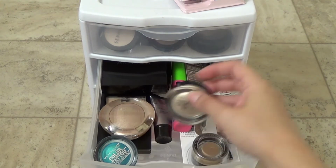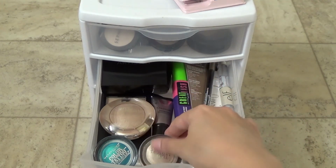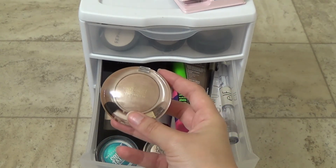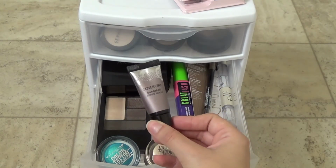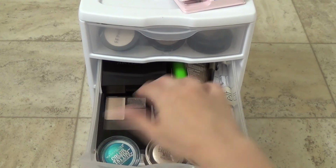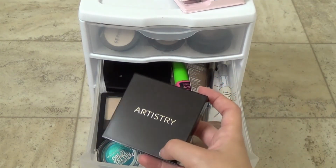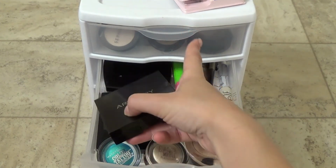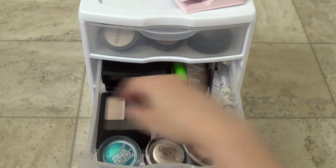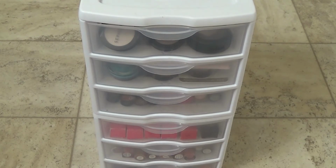So I have a couple of these tattoo eyeshadows from Maybelline. I have this little golden shimmery eyeshadow from Milani. I have this shine shadow from CoverGirl. I have this little quad from Maybelline. I also have some products from Avon and Artistry. I believe Artistry is a more expensive brand, but I couldn't fit this eyeshadow in the first drawer, so I just keep that back there with Avon. So yeah, those are all of the eyeshadows and other eye-related products that I have.